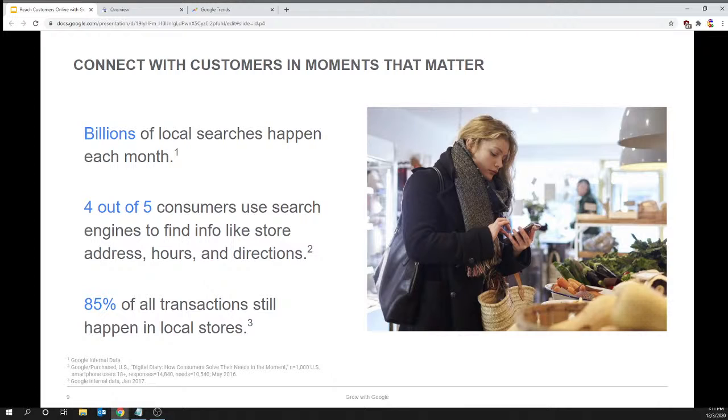It's important to note that customers may start the shopping journey online, but there's still a lot happening offline. In fact, about 85% of all transactions still happen in local stores. Research also shows that people are more concerned with their needs in the moment than any particular brand. That means that even if your business is brand new, you've got a shot at winning a searcher's business if your online presence helps them in a critical moment, a micro moment. With all this in mind, let's take a look at the different ways Google can help searchers find you online.